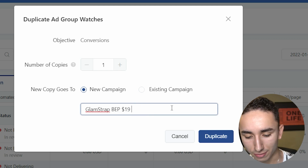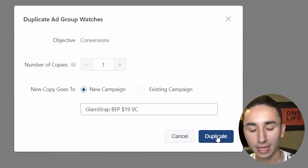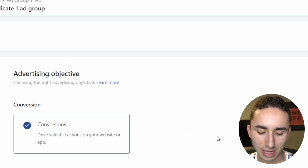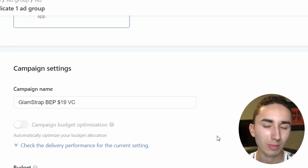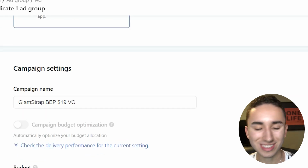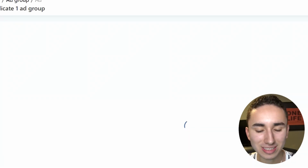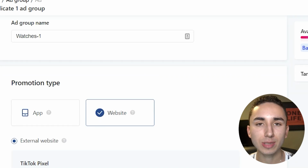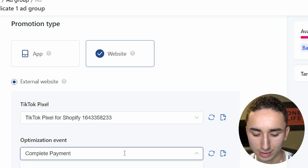I'm gonna label it VC for view content. And the reason why we have this is that TikTok tends to not spend if you don't have this campaign. I just noticed when you do one campaign with complete payment, sometimes TikTok just glitches out. It's still a little baby. It's figuring out how to be a little more consistent. But for the meantime, this seems to be the most consistent way to guarantee that your campaigns actually spend.